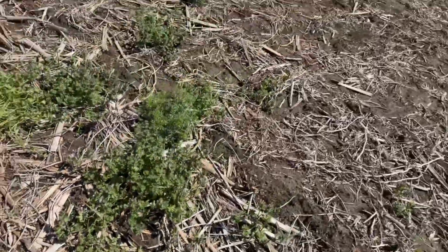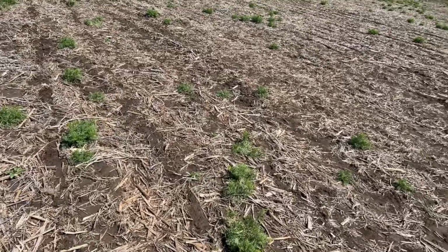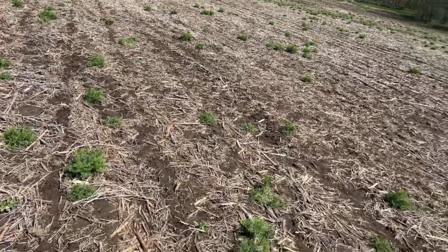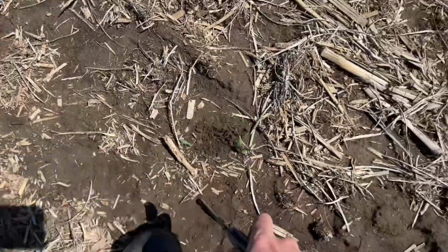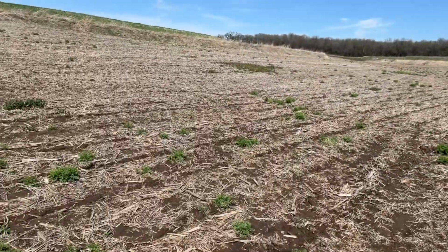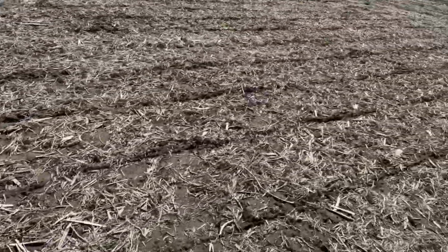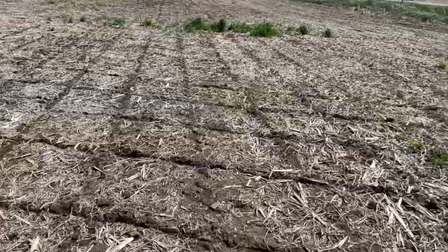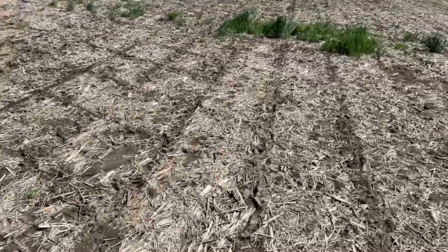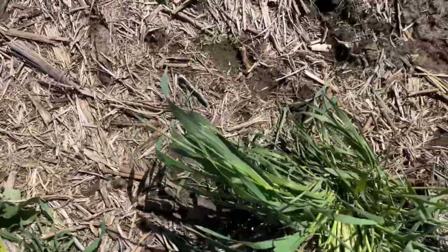At any rate, this is all going to get sprayed within the next 10 days, probably, before that corn comes up. There's another mare's tail. So this gets cover cropped every other year, and you can see there's not a lot out here. There's a couple mare's tail here and there. Those are the only ones we really have to worry about. Over here we've got actually some of the rye cover crop from a long time ago is coming up pretty decent, but that ain't gonna hurt anything.